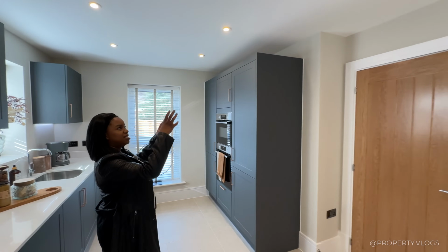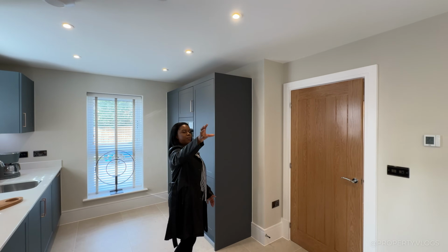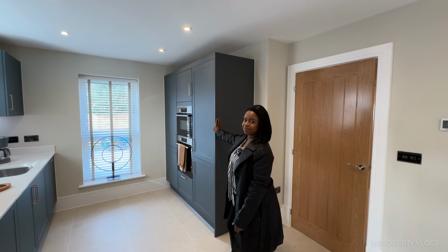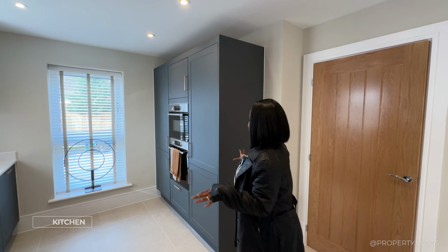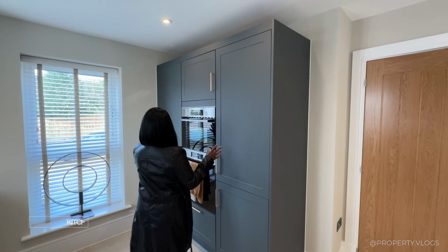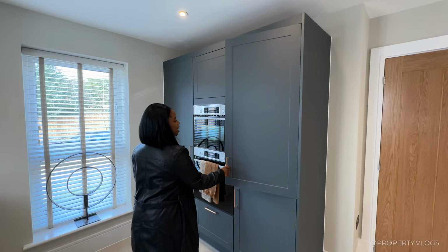We've got spotlights to this area, and then we've got a drop pendant light above the dining table. But let's start with the kitchen tour. So starting off with the kitchen, again, underfloor heating. We've got this unit over here and one over there, and one of them is gonna be a fridge freezer.